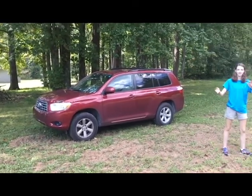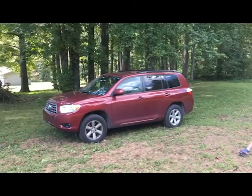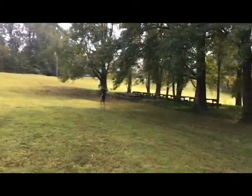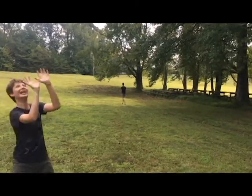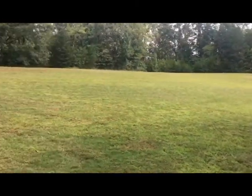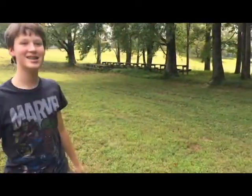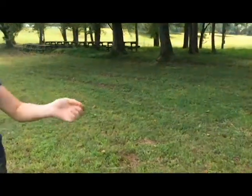Okay, this is the upper field. There's a person, and there's a parking area up here that's relatively flat. You can see that's Carla down there, and that's Daniel trying to catch a football. It's a large area on about a 5% grade, so the lower part here is probably fairly flat.